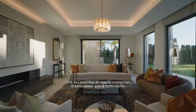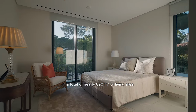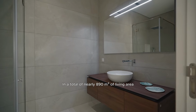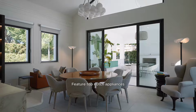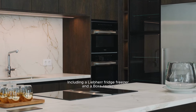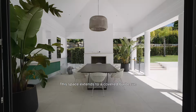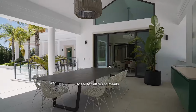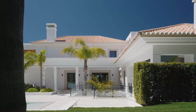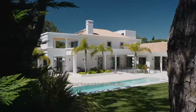This exceptional property comprises 6 bedrooms and 8 bathrooms in a total of nearly 890 square meters of living area. The open-plan kitchen and dining room feature top-notch appliances, including a Liebherr fridge freezer and a Bora cooker. This space extends to a covered barbecue with spacious dining area, ideal for al fresco meals. The outdoor pool is surrounded by an elegant terrace and immaculate landscaping.